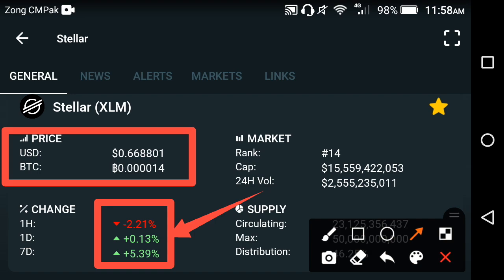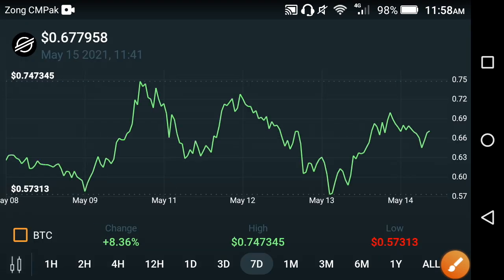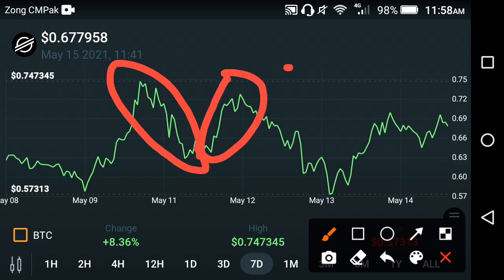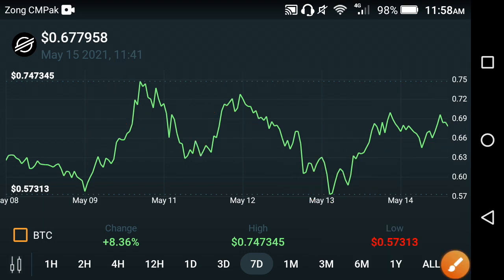So what's the reason behind that? Why is the last 1 hour price change negative? Let's see the price chart for more details and for better understanding, friends. As you can see here in the price chart, there are very mysterious jumps, very mysterious changes in the Stellar XLM. As you can see, a fast drop and then a jump, same like that, a fast drop, and this time again a jump, friends. So it is clear that after a fast drop there is a jump, friends.